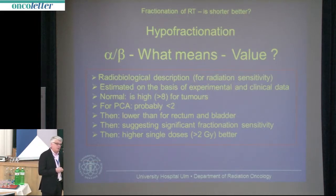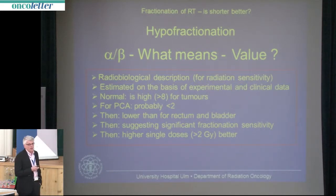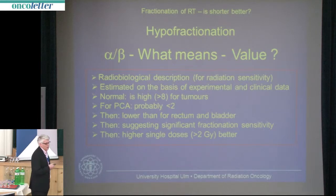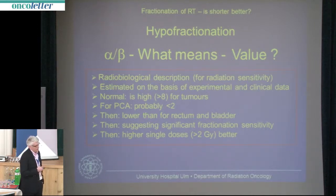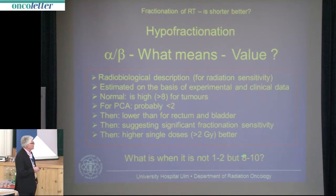Next point is hypofractionation. Hypofractionation means the daily dose is more than 2 gray, up to 3.5, 3.6 gray. And the problem is we have to look at radiobiological items, the alpha-beta ratio. It's a radiobiological description of radiation sensitivity, and it's estimated on the basis of experimental and clinical data. Normally, it's high, between 8 and 10 for tumors. And there are a lot of signs that for prostate cancer it should not be so, probably below 2. And when it is so, then it's also lower than for rectum and bladder, and then it suggests a highly significant fractionation sensitivity, and then, that's the third sign, higher single doses would be better in the treatment of prostate cancer. The problem is, what if it is not?